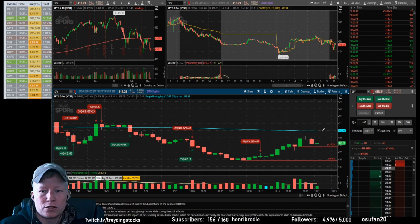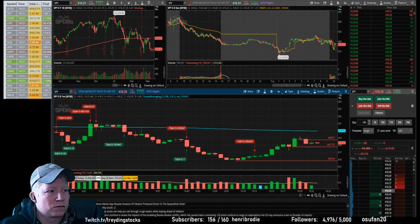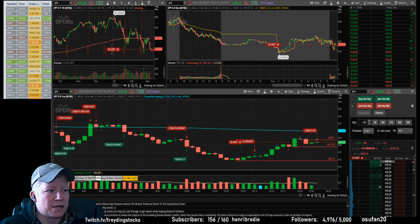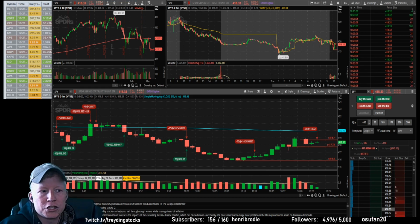If this bar closes here, we will be covering soon, because then the next bar is this one all the way up here. So as long as we close under this, the strategy will be exiting. It is. Okay, I'm going to start exiting some here. I'm out 35 of my 75 shares. I will close the other 40 at the close of this bar, as you do.